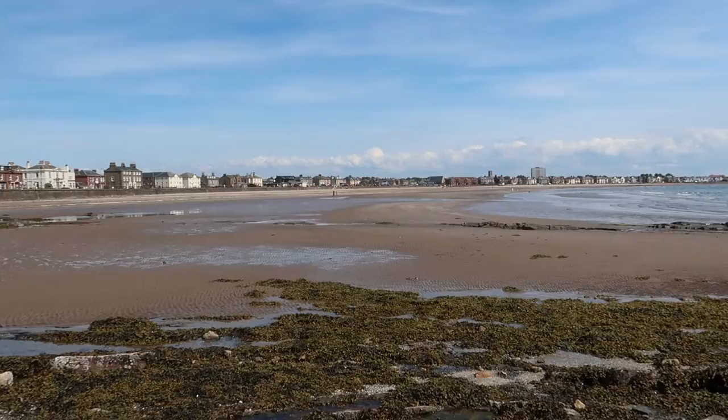Hi guys, well today I'm out at a little town called Ardrossan, which is in North Ayrshire, and I'm at the beach, and there's actually different parts of the beach. There's the north part and there's the south part, so I'm actually on the south part of the beach.